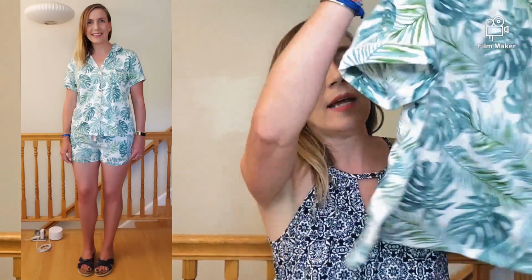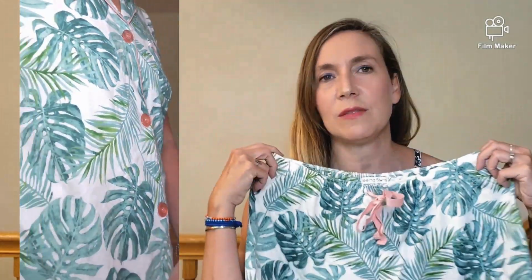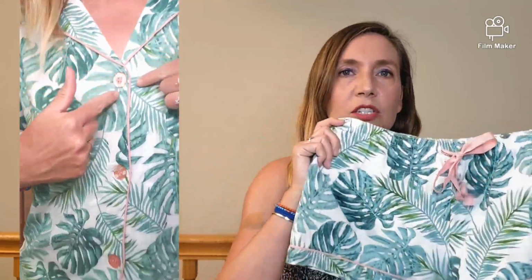It is a nice shape. Sizing-wise, it fits me fine. The shorts are very short on me. They are very stretchy though, so it doesn't matter that they're a little short. This would be more like loungewear for me as opposed to pajama wear. I actually prefer to have my legs completely covered or three-quarters covered when I am sleeping. I don't know why, it's just this thing I have. So I would put these on right when I get home from school, and then take them off and wear my regular pajamas.